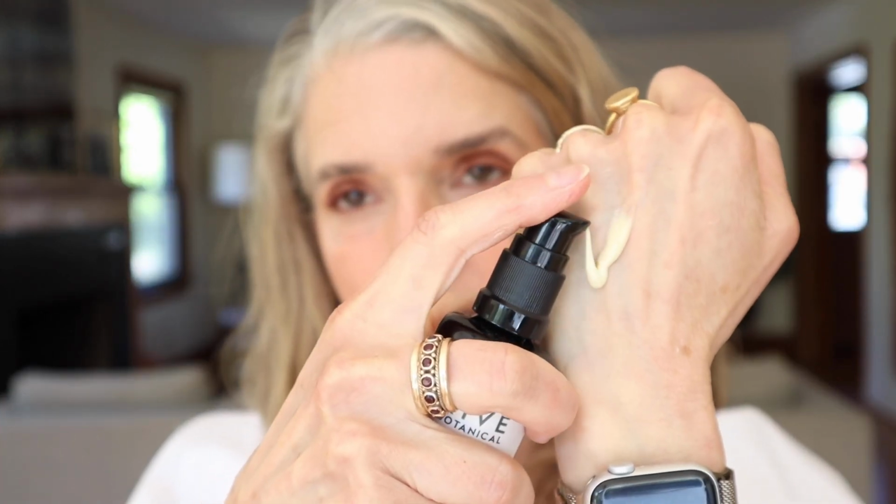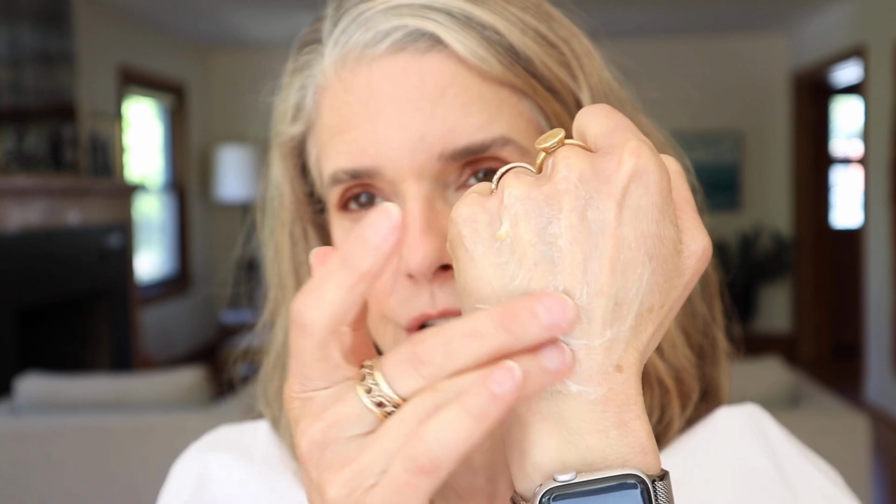And you can see it's a very creamy serum type of texture, but it is a little bit on the runny side. So it's kind of that hybrid between a lotiony texture and a liquidy texture. And that is because it is an aloe base. So it's got a base of organic aloe juice. There's also strawberry seed oil in here. And I just want to mention the scent is amazing. It smells like fresh strawberries.